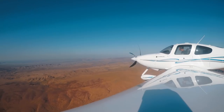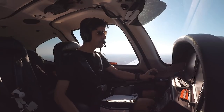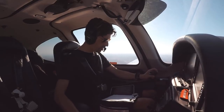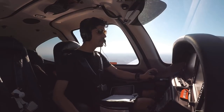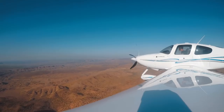Traffic in the Bungle Bungles area, Cirrus Kilo Juliet November, approximately 10 miles to the north, 3,500 down to 2,500, will be tracking clockwise round the Bungle Bungles, then departing via Melbourne to Halls Creek. Traffic in the Bungle Bungles area.